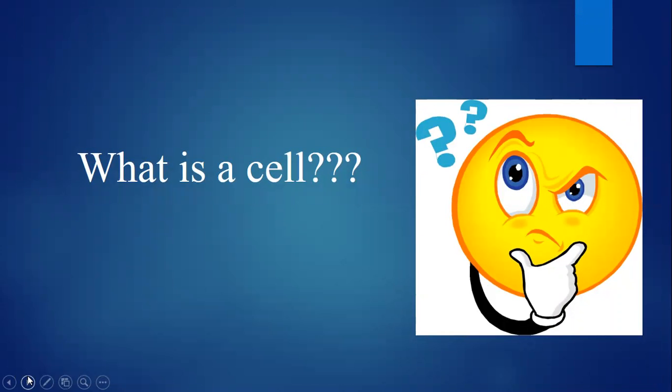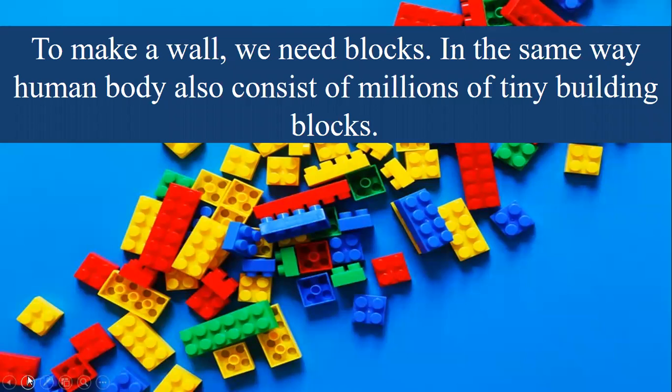Okay, another question is here. What is a cell? Yes, students. Any guesses? What is a cell? Okay, wait. This is not the cell that we use in our toys. This is something different. Let's see. Students, have you ever seen laborers building a wall? You might have seen this. To make a wall, what do they need? They need blocks.